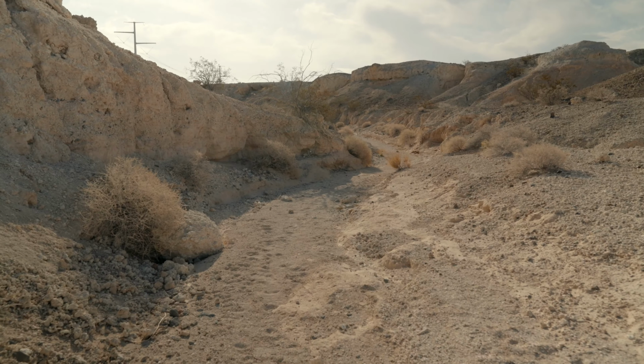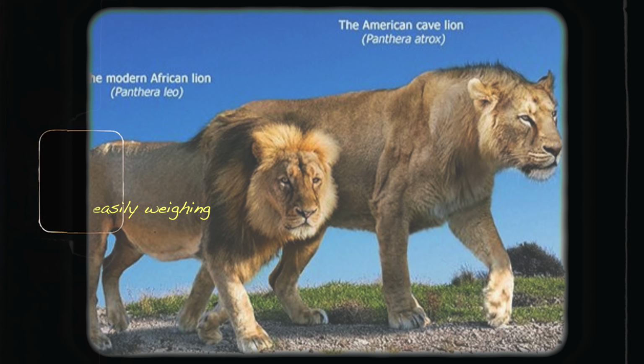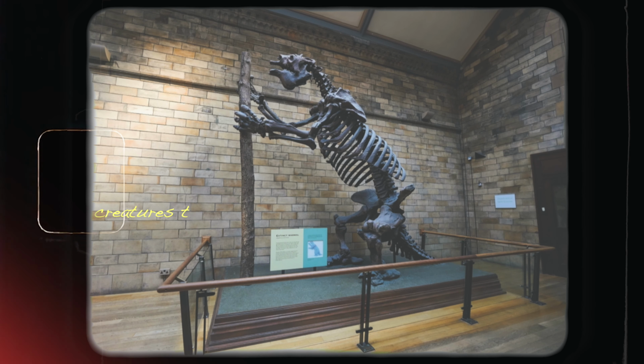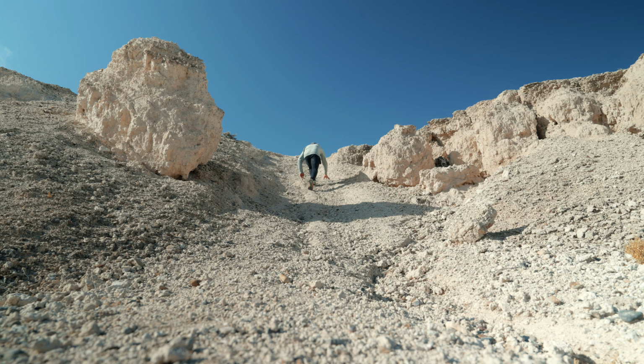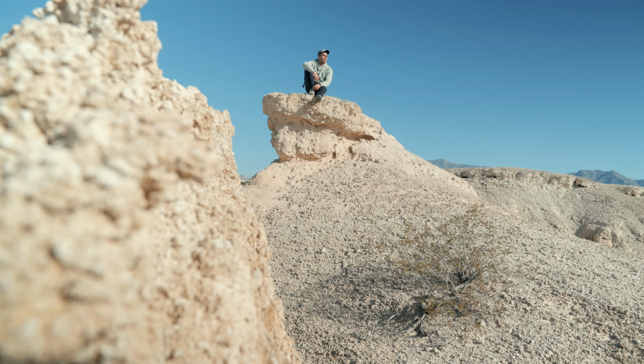There were also American lions roaming around this area. These big cats, they were no joke, easily weighing over 1,000 pounds and stretching up to 8 feet in length. And then let's definitely not forget the giant ground sloths, creatures the size of cars. And these are just a few examples of the extraordinary animals that were once here. It was a place filled with life, with rich natural resources, making it a perfect spot for both animals and early humans. The first American Indian tribes were believed to have settled here more than 1,000 years ago, drawn to the same resources that had attracted these massive creatures.